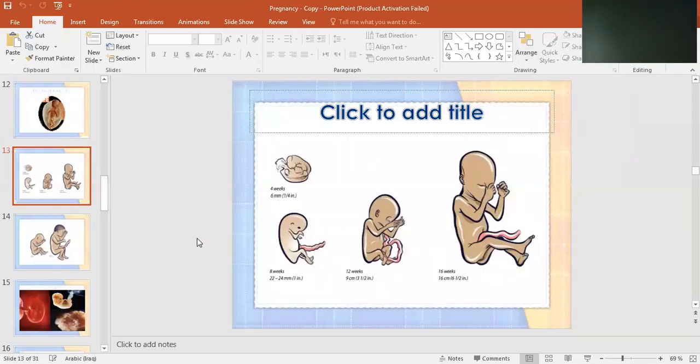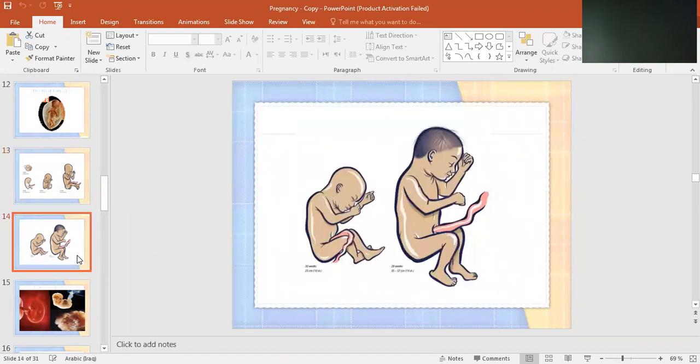In this picture, first picture, a 4 week baby, another 8 week, 12, 16, 20, and 28. This is the cord, the umbilical cord of the baby.